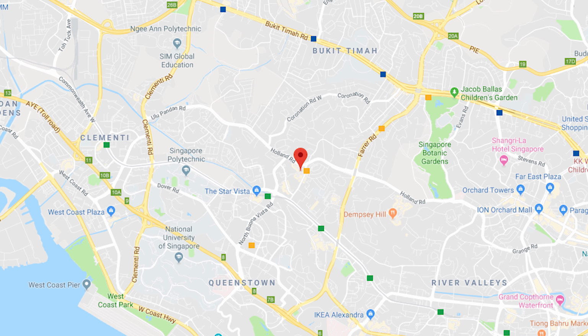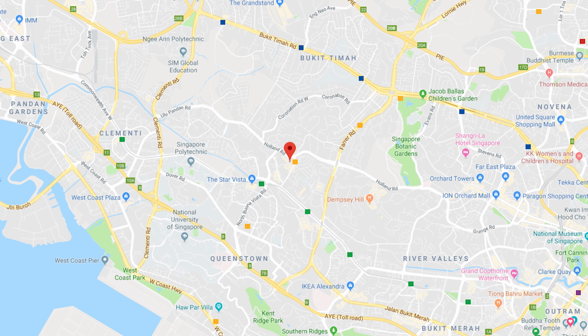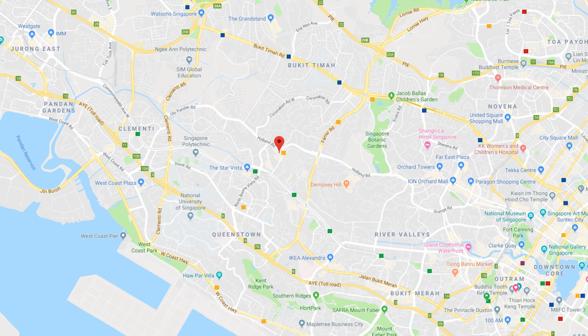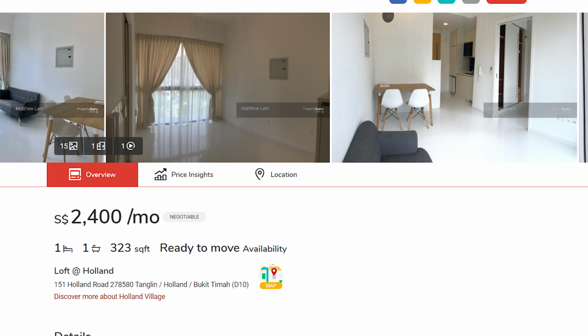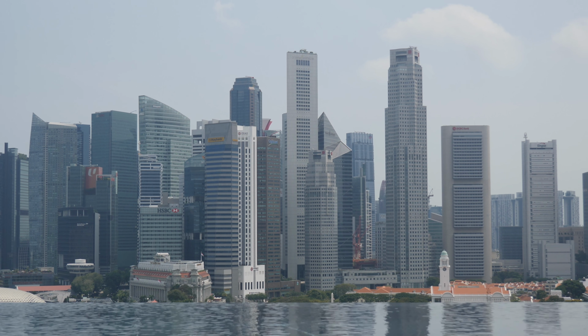Holland Village is one of the most popular areas for expats because of its central location in close proximity to the downtown and Orchard areas. I found this loft of 323 square feet, equivalent to 30 square meters, for $1,770, which in my opinion is really expensive for a place like this. I think that gives you an idea of how expensive apartments can get here in Singapore.